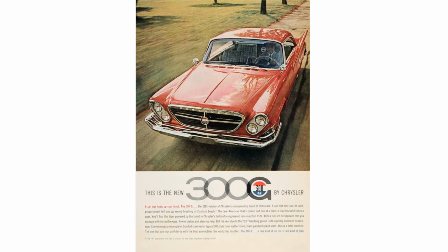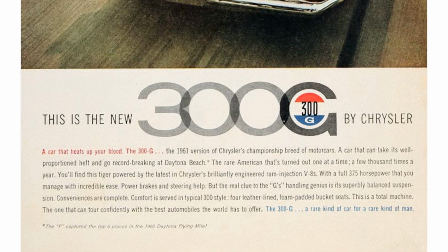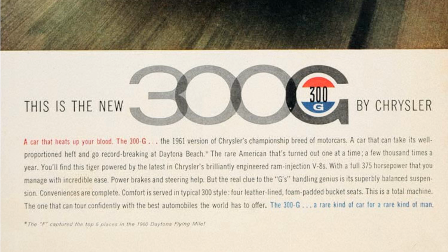The two engine options from the previous year remained, but the troublesome French manual transmission was replaced with a Chrysler-sourced heavy-duty 3-speed. Sales increased to around 1,600.